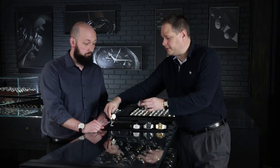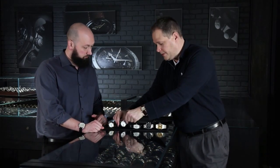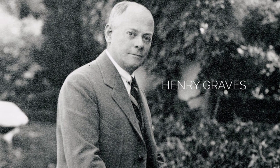Yeah. It's very difficult to make all these gear sets and gear trains work in a perpetual calendar. Now, a little bit of sort of history on this. In the 1920s, the reason that perpetual calendars and complication sets got really popular is because there was Mr. Henry Graves, who was a banker, one of the richest people in the United States at the time.